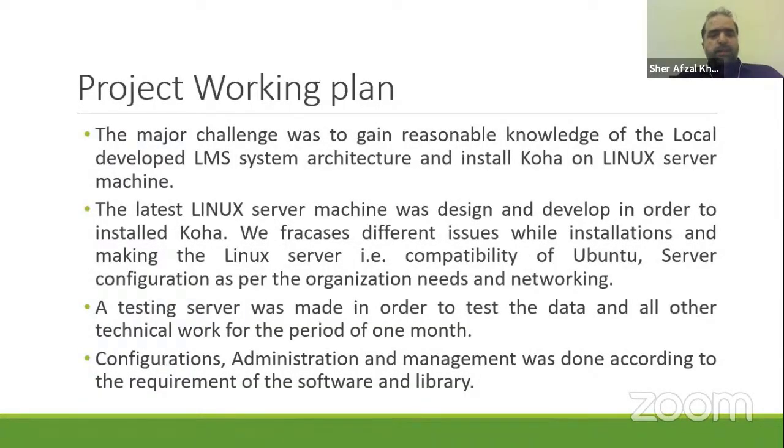The major challenges were gaining reasonable knowledge of the locally developed LMS system architecture and installing Koha on a Linux server machine. The latest Linux server machine was designed and developed in order to install Koha. We faced different issues during installation and making the Linux server, that is, compatibility of Ubuntu server configuration as per the organization's needs and networking.